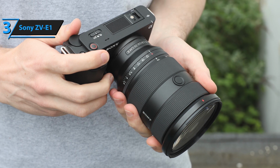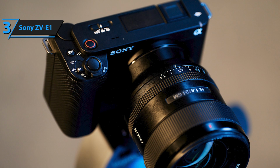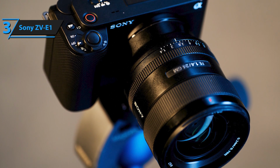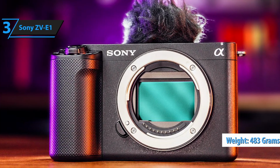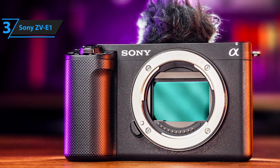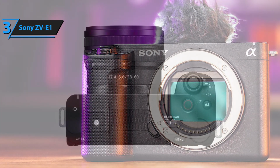The ZV-E1 deviates from the conventional A7 style mirrorless design, instead adopting a more compact and lightweight form similar to the full-frame A6700 or A7C. It's Sony's lightest full-frame camera to date, weighing in at a mere 483 grams. The body, crafted from recycled plastic, is not only environmentally friendly, but also more affordable and less slippery than the A7 series. The ZV-E1 introduces a switch for stills, video, and slow and fast, each with their own settings.